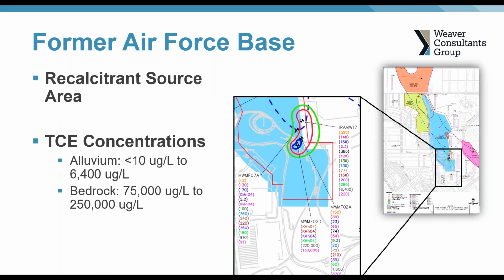So out of that 3+ mile long plume that was generated along that paleo channel, there were a couple recalcitrant source areas. And the one that was the most problematic, exhibiting TCE in the bedrock water bearing zone up to almost 250,000 parts per million. The alluvium was an order of magnitude or two less than that. But this is the area where we designed and installed this LVCOI to address these concentrations.